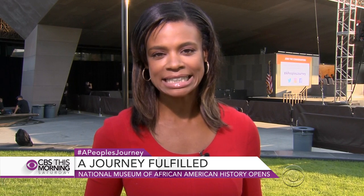To mark the opening, President Obama will ring a 500-pound bell that is on loan from the First Baptist Church in Williamsburg, Virginia. It was founded in 1776 by slaves and free Blacks. Now celebrations will run through the weekend. A number of events are planned, including musical performances by The Roots and Public Enemy.